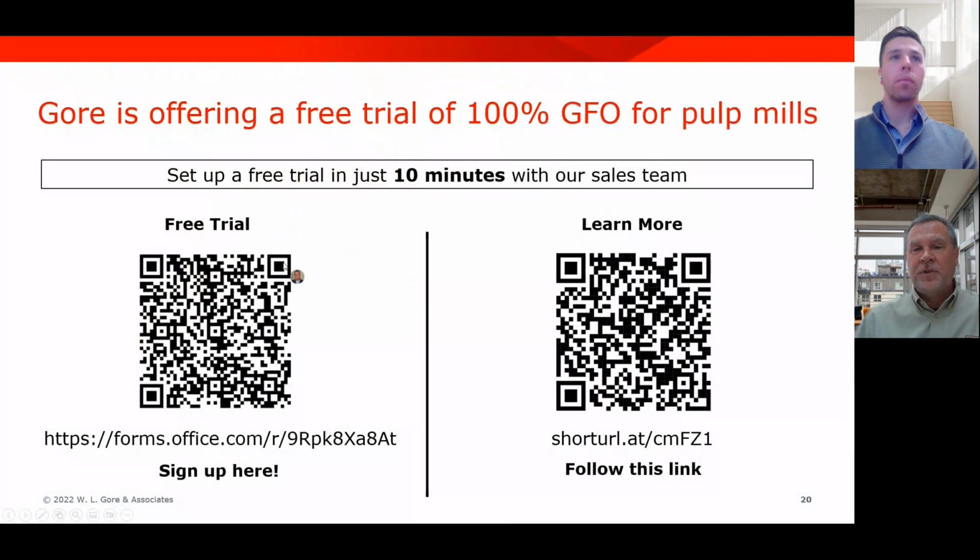So GORE is offering a free trial of 100% GFO for the pulp mills. The QR code and web address on your left takes you to a form with 3 blanks: name, company, and best way to contact you.